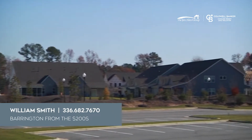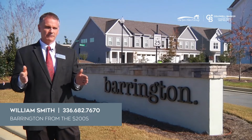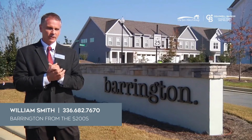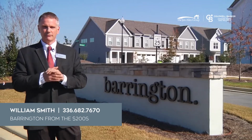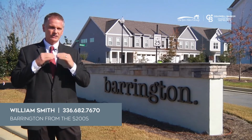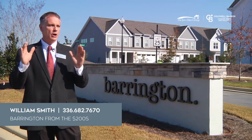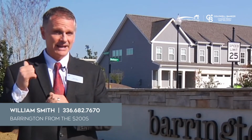We've got an amenity package here of a pool, a clubhouse, and many, many other amenities that are coming in future phases. We're in phase one right now, roughly 126 home sites, but they're already working on phase two. It is beautiful. We've got our schools within 1 to 2 miles. We've got Wake Tech campus within 1 mile. We've got a ton of stores. Wake County is beautiful. You know Wake County. Zebulon is coming to life, and Barrington's helping that happen.